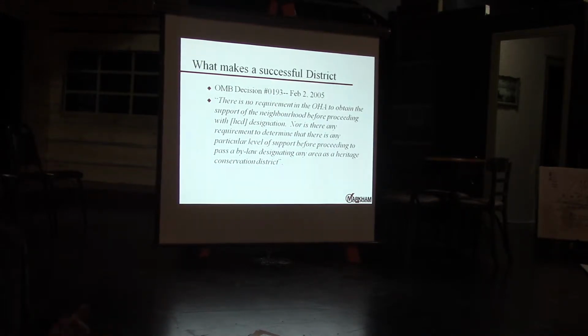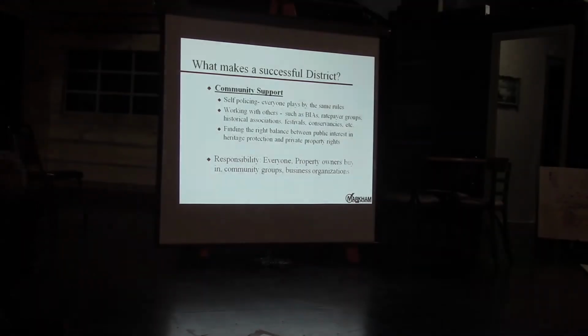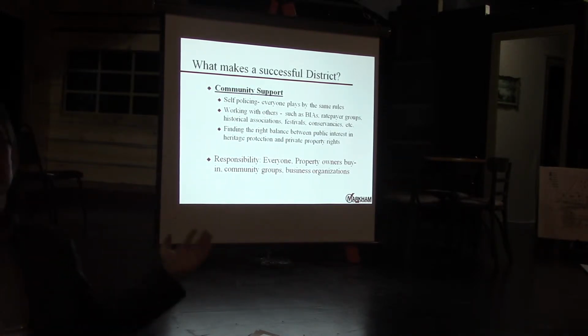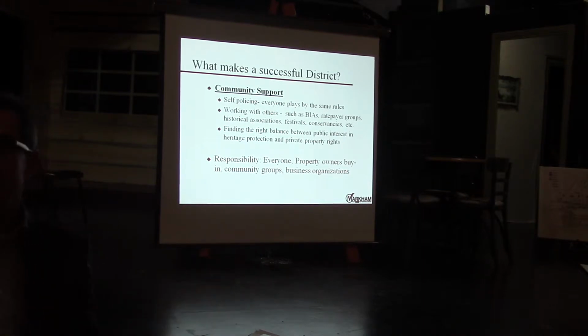But it is, in reality, important to have community supporters in your district who support and value what is in the district. So other aspects of community support is self-policing. Everyone plays by the same rules. Everyone understands that we're all in this together, that there are not special treatments for special people because Mr. Smith gives $50,000 to the hospital board that he is treated any differently than Mr. Johnson, who just is a property owner.